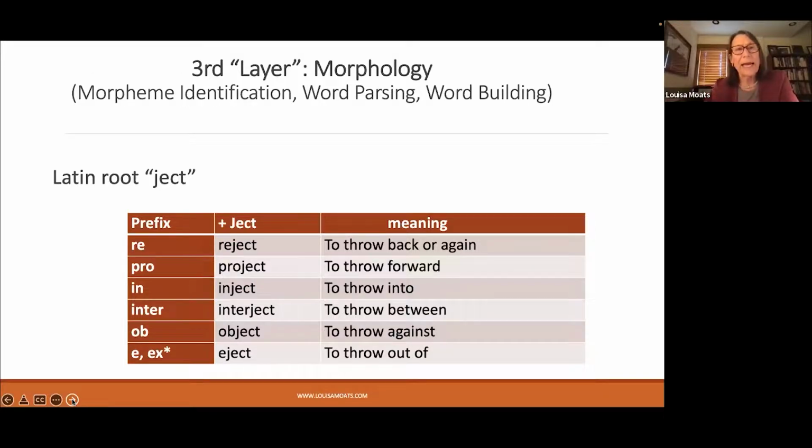identified ject as a Latin root, we then can do a simple exercise where we begin to attach prefixes and define the common meanings of these prefixes, and define words that we create with the prefix and the root. So in this case, we're having kids create the word reject, project, inject, interject, object, eject, and we are having kids give a straightforward, simple, concrete definition of what these two parts might mean when they're added together.